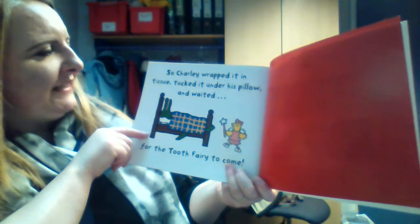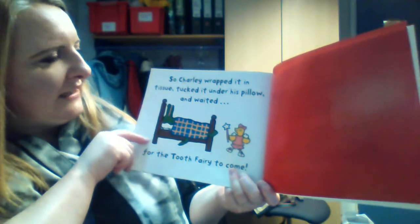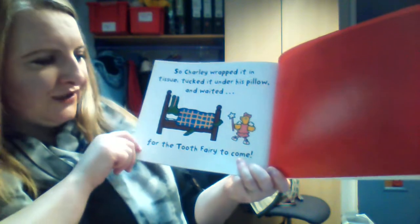So Charley wrapped it up in tissue and tucked it under his pillow. And he waited for the tooth fairy to come. Do you think the tooth fairy is going to come? I think the tooth fairy might come. So if your tooth drops out, usually if you put it under your pillow, the tooth fairy comes along. And sometimes they leave, when they take it back to their magical kingdom, a special shiny coin for you. Sometimes, not always, but sometimes. Depends how busy they are. So that's the tooth fairy.